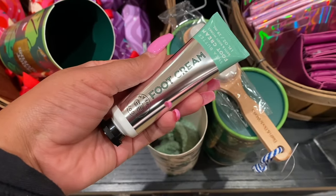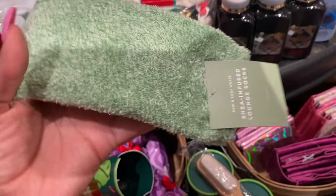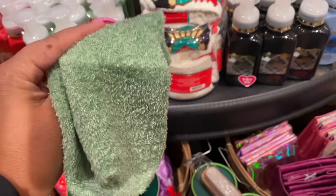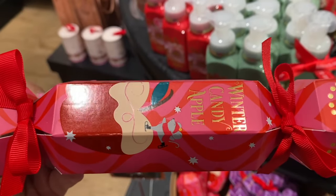And of course, this looks like the hand cream, but it's supposed to be just the foot cream. I wonder what the difference is between the hand cream and that one. These socks feel so soft. In my opinion, they feel softer than the other socks that we sell separately. And I'm sure they're probably $8.95 if bought separately.